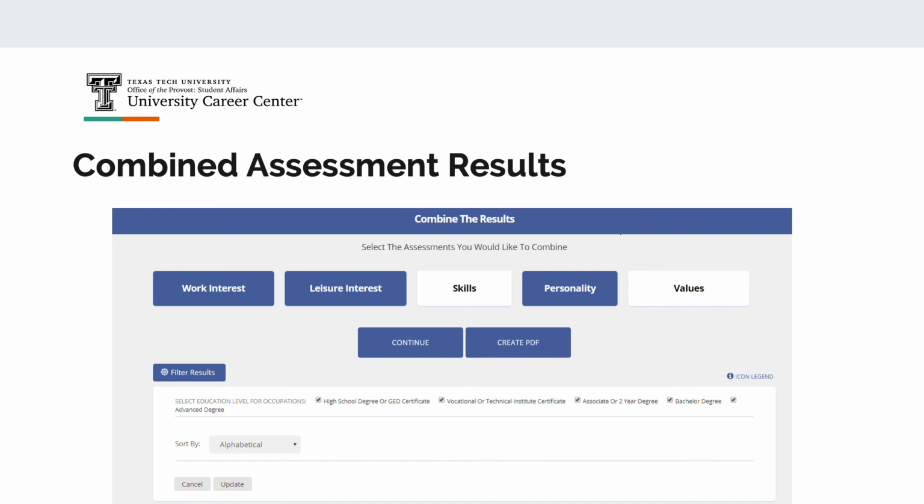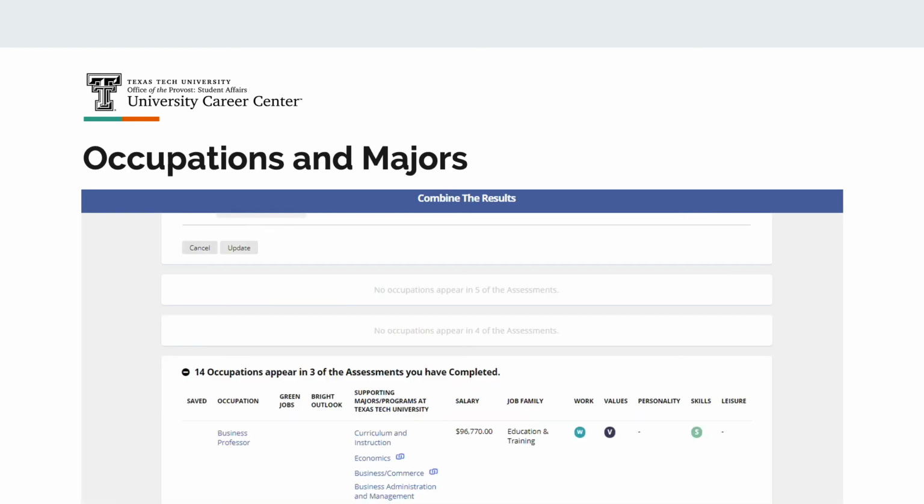After clicking on Continue, you'll see a list of occupations that align with all the assessments that you selected. Next to each occupation, you'll also see majors that could lead to that career path. You will likely see more results the further down the list that you go. Focus on which assessments your results align with. Notice if the occupations included all the assessments you chose to combine or only a few. The hyperlink next to the major will take you to the Texas Tech course catalog to allow you to see information about that major at Texas Tech.